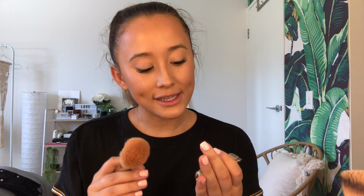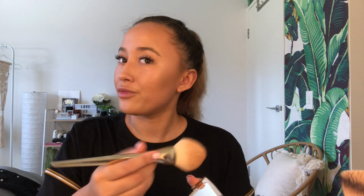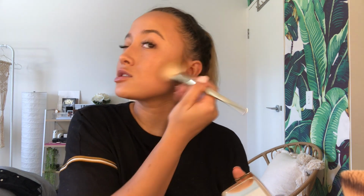Now I'm going to use the Hourglass bronzer in Luminous Bronze Light. So this is the ambient lighting bronzers. Oh my goodness, obsessed. This is the most beautiful. This is the same brand as the Veil Translucent that I was talking about. I love Hourglass because their products are such good quality.